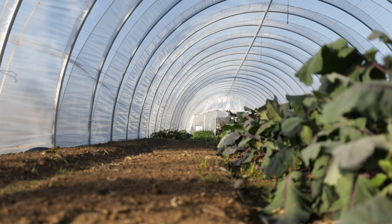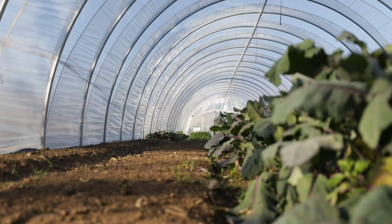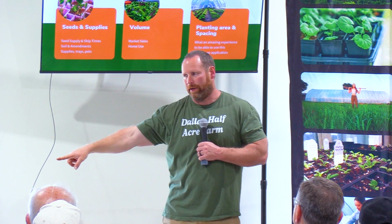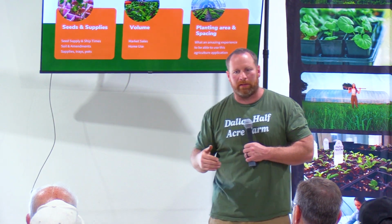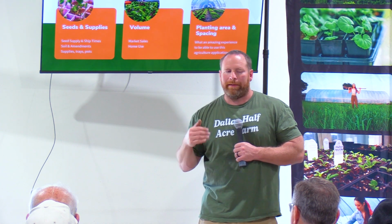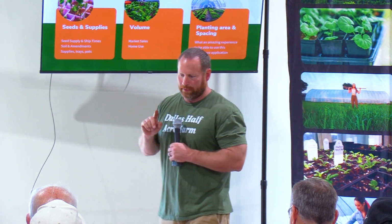Even if I don't think I need that salad, the worst thing I can have for my farm is an empty bed, because nothing's photosynthesizing nutrients from the air to the ground. And that's what's key. Being organic, I have to always consider my soil health. Soil health is all about having a living root in the ground.